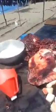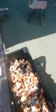I see you have some fresh meat. So this would be something you cut up and cook, as if it's beef or something. Yes. Then over here is the skin, the fat. Yeah, that's the skin. And you're cutting it up, and you put it in a container.